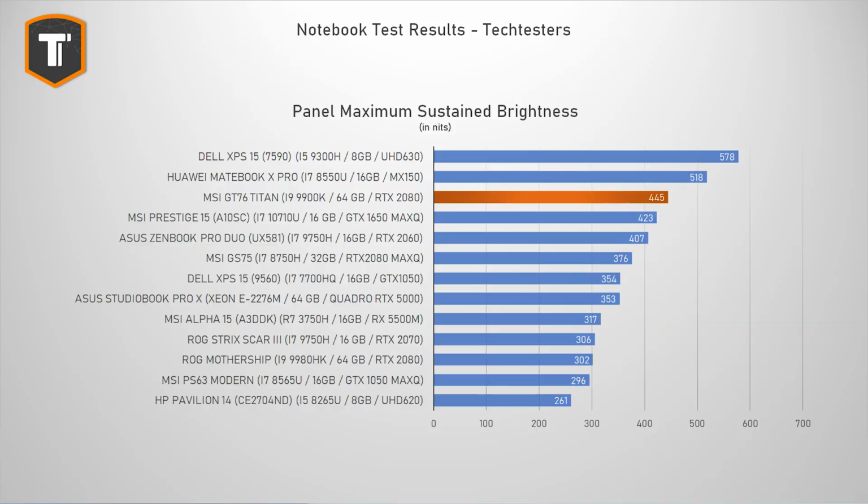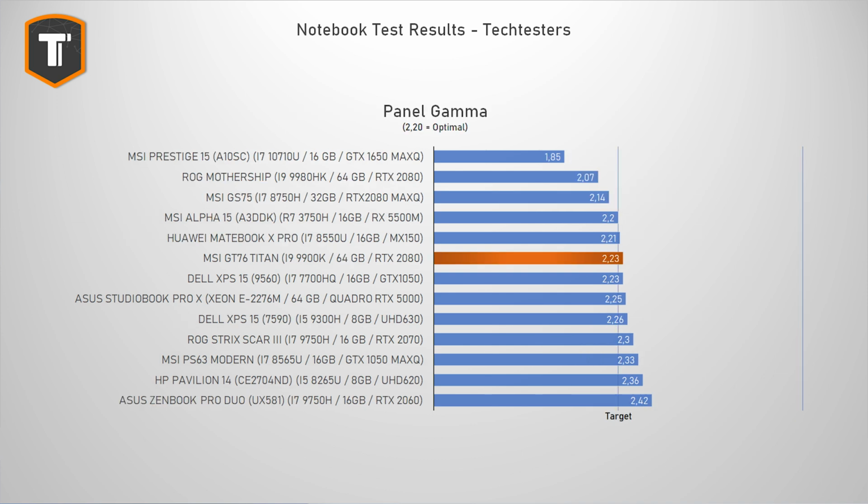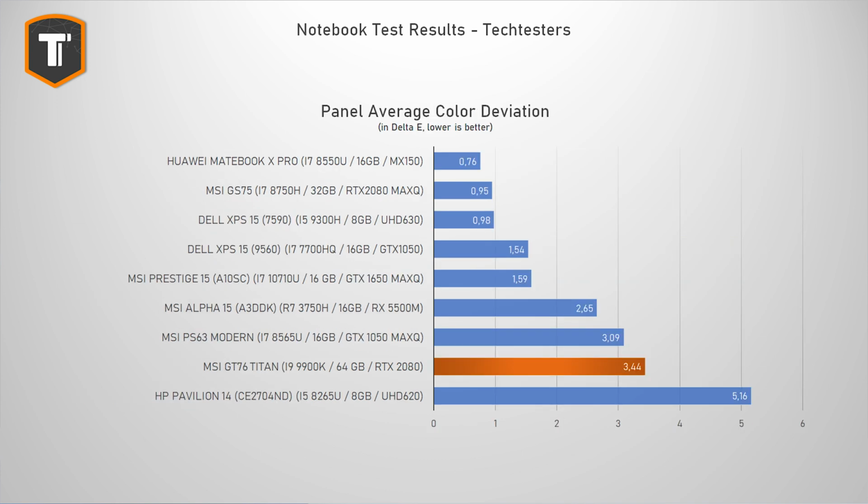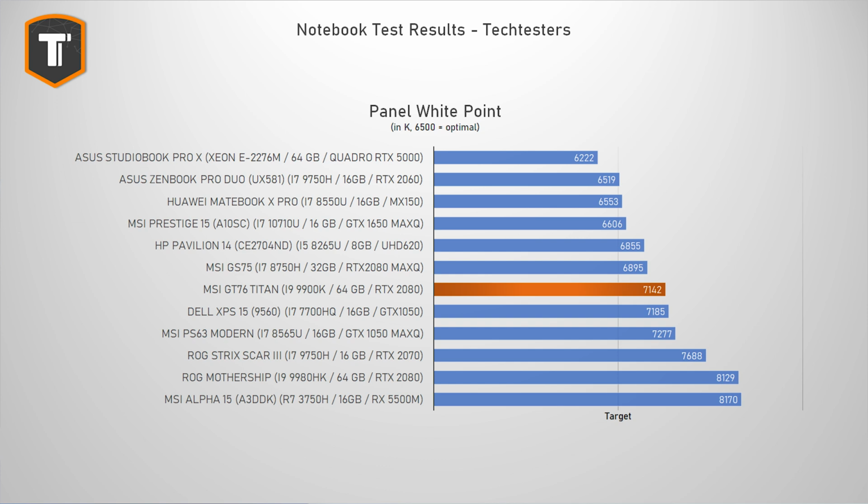Nevertheless, the performance of this 4K panel is actually pretty good. It is an Adobe RGB display. It has a very nice maximum brightness of 445 nits. Now gamma is spot on, contrast is great at around 1500 to 1, and the color calibration is great out of the box as well. These results would make any creative laptop look great.